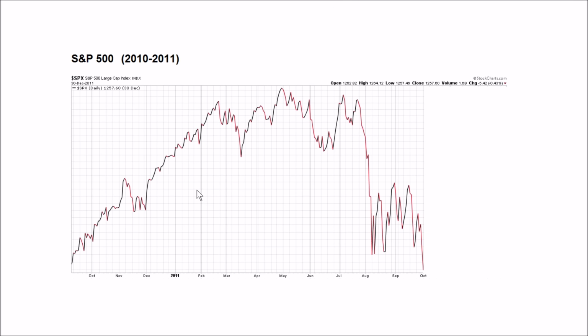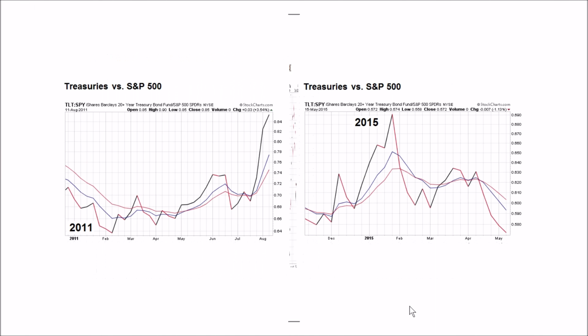Back to our 2010-2011 look, we're going to examine some charts in this period here to see if there were observable yellow flags that were waving, telling us that the probability of bad things happening was increasing here in 2011. Then we'll compare those yellow flags to the present day. We'll explain these concepts once and then use the same concepts on numerous charts.